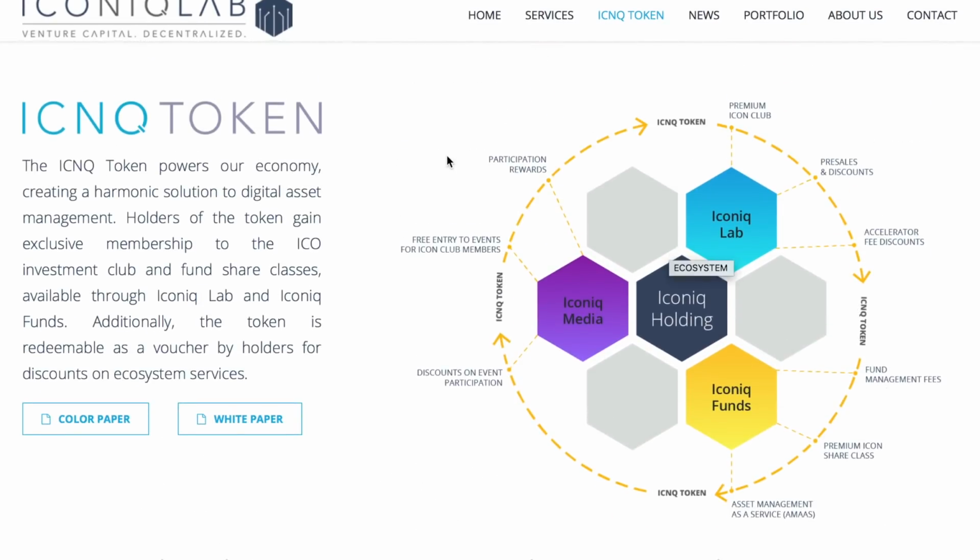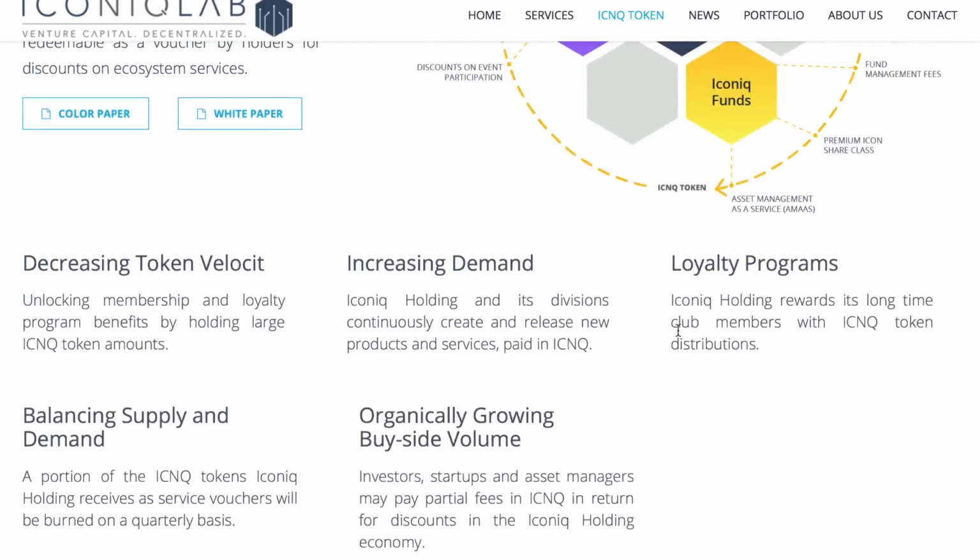Here's the token. Here's the holdings. Here's the token burn that we talked about earlier. They're actually going to collect these tokens through the different feeds. Free entry to discounts for the Iconiq club members, discounts on event participation as the tokens begin to circulate. The company takes them in and they actually decrease the token velocity by 10% per quarter of the tokens that come in, unlocking memberships and loyalty program benefits by holding large token accounts. If you hold a bunch of these, and we'll see the actual numbers a little further into the program, increasing demand, decreasing supply because they're actually going to be burning some of these.